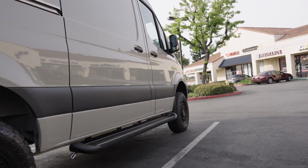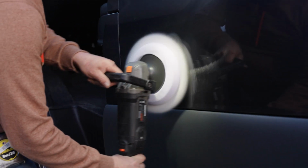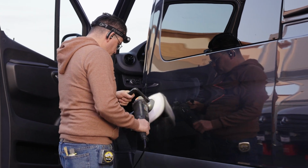Although they're switching to all-wheel drive, I think that this is still a really great option, because I believe we've done a very good job in the build for our Mercedes Sprinter vans.